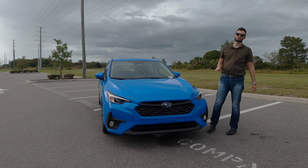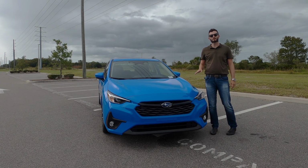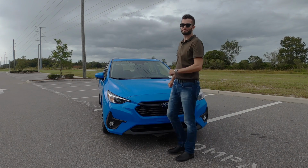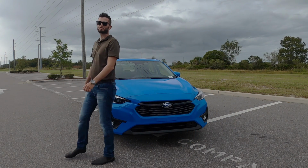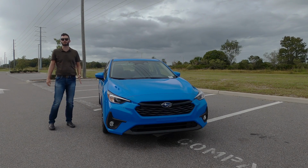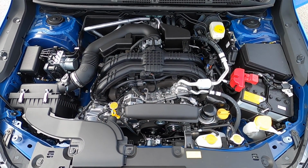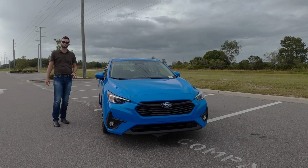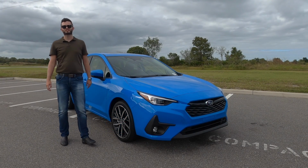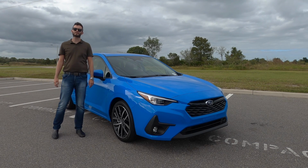It's a sleeper underneath the hood though. It's a 2.0 liter flat 4-cylinder boxer engine producing 152 horsepower and 145 pound-feet of torque. No more manual transmission either, only the Lineartronic CVT transmission that mimics an 8-speed automatic transmission. Standard symmetrical all-wheel drive and torque vectoring with dynamic control, achieving 27 mpg for the city and 33 mpg for the highway.